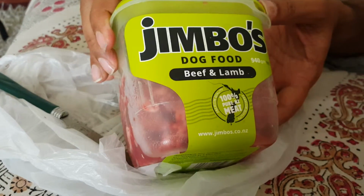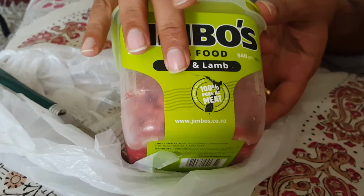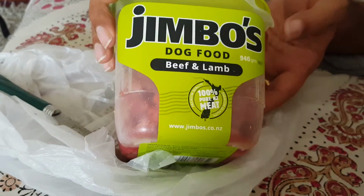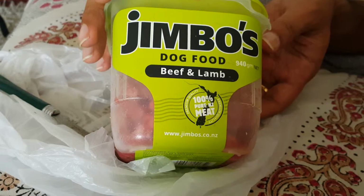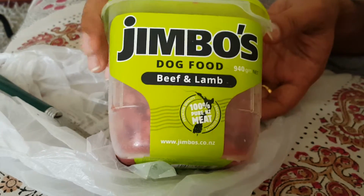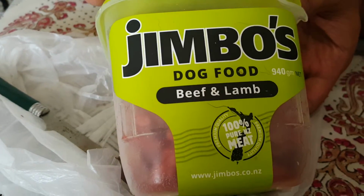Here we are talking about Jimbo's dog food in a beef and lamb flavor. This is what I give to my puppy. He is going to be 7 months next week. It's a purebred Australian Kelpie from Shorelines, and this is what we have been giving him for the past 4 months.